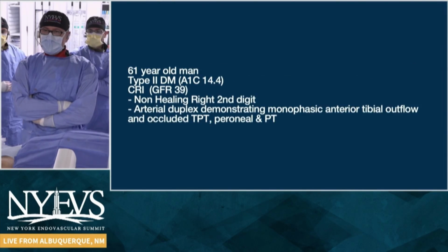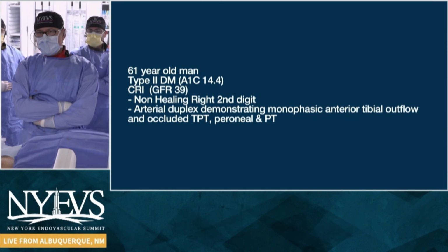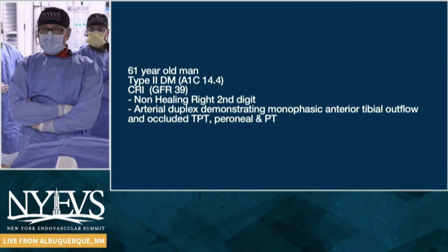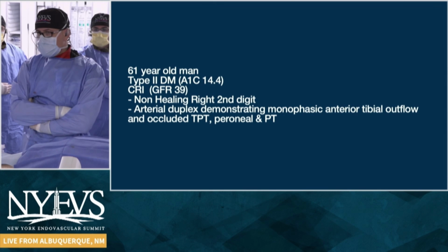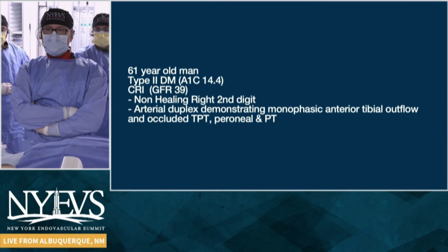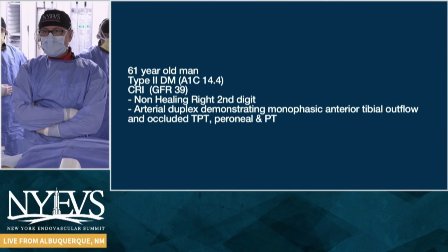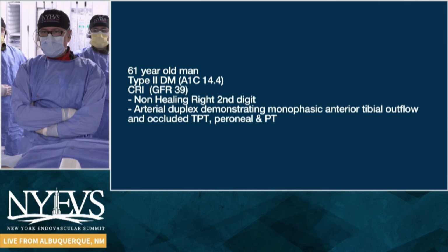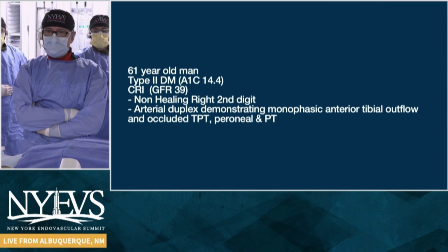61-year-old man, very pleasant guy. Unfortunately, not a very compliant patient. His recent A1C, as you can see, has been above 14, with chronic renal insufficiency as well. And so he came to us with a non-healing second digit that he's been struggling with for about the past 3 months or so. An arterial duplex demonstrated monophasic anterior tibial outflow, but an occluded tibioperoneal trunk, peroneal, and posterior tibial artery. So our task today is to see if we can get that foot to perk back up so we can get this wound healed.